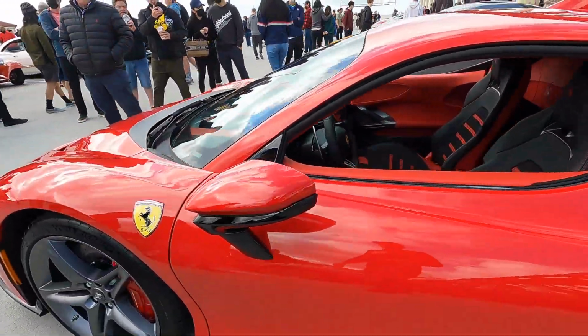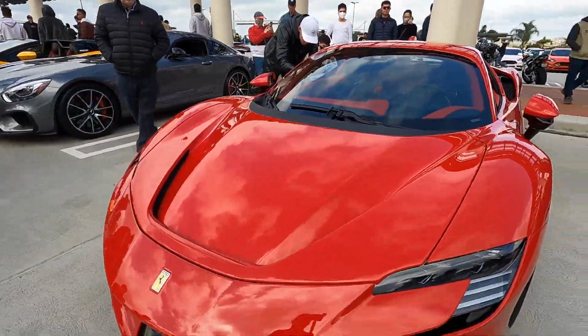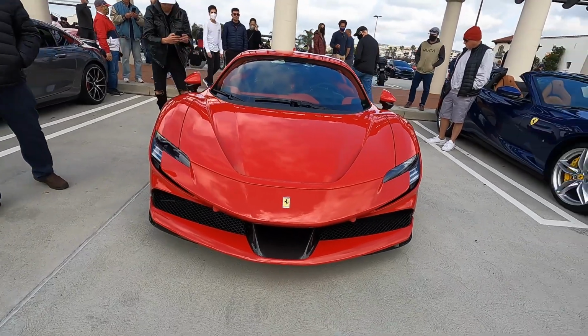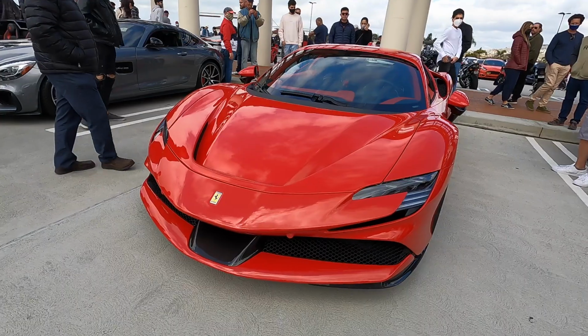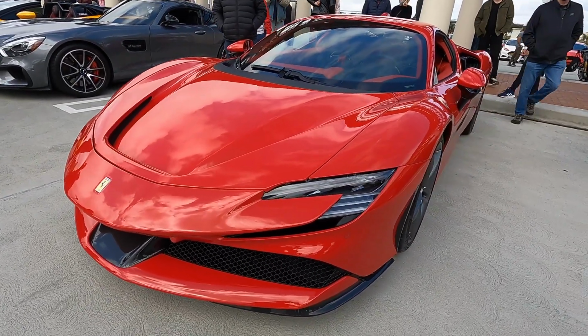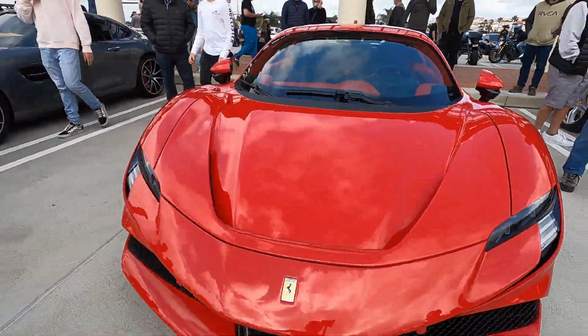It's hard not to just stop and look at it and take it all in. It really is like a piece of art. The one thing about Ferrari is they never overdo it. They never overcook their designs. They don't go overboard for the sake of design, and yet they always look absolutely stylish, elegant, and aggressive in the same way. It's just unbelievable what they're able to achieve in their designs.